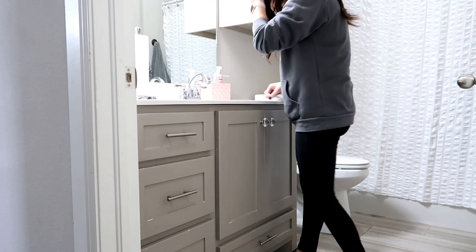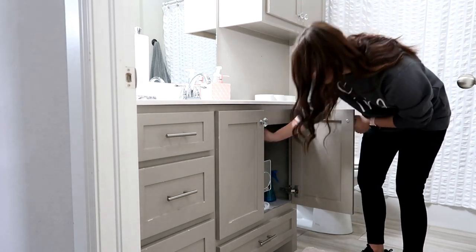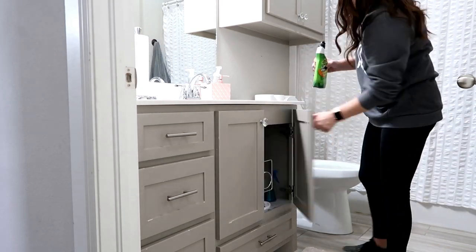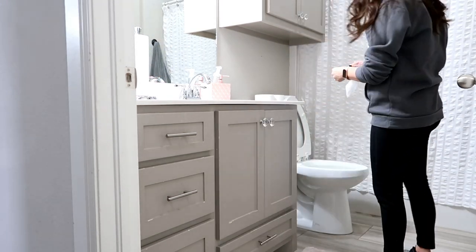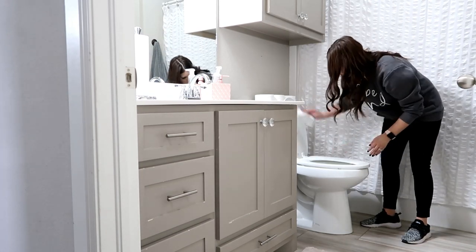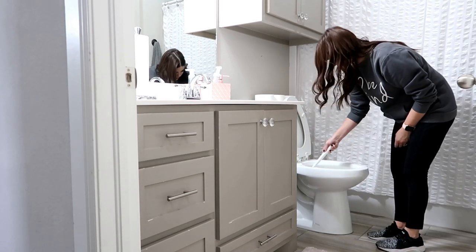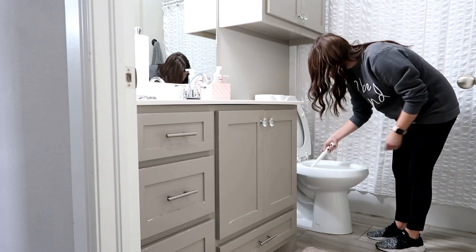I also get asked a lot why I don't show me cleaning the master bathroom all that much, and it's because I really don't. We have three bathrooms in our house and three people, so I keep Savannah's bathroom clean and my beauty room bathroom clean, but Chase for the most part cleans his bathroom because he's the only one in there. Sometimes I'll go in there and do a deep clean and film it, but typically he's the one keeping that up since I'm not really in there.